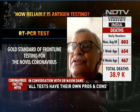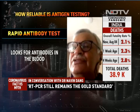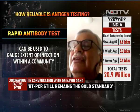Number two, if the sample is not taken properly, sample being taken properly is of utmost importance. The head should be tilted back, the swab should be put in the nasal cavity, and gone deep down, and a good sample should be taken from there, and then an oral swab should be taken.